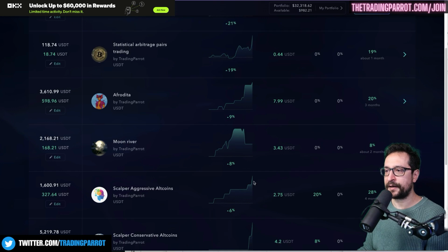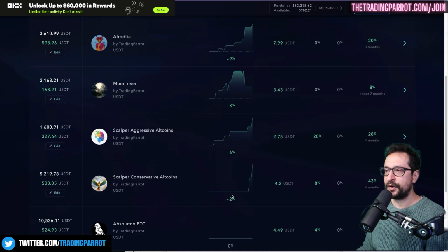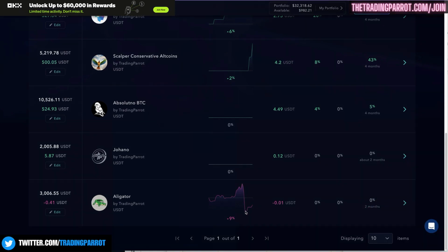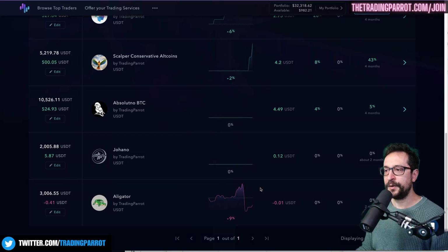The Scalper Aggressive made 6%. The Conservative has been quite shy to enter the market since the uptrend has been too strong, so it only made 2%. One bot that took a big hit was Alligator. With one of the pullbacks, it hit quite a few stop losses, causing it to break even so far. I'm still running it and we'll see how we do in the next few months. This is a long-term bot, so we will see.